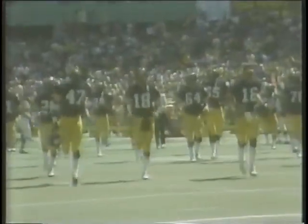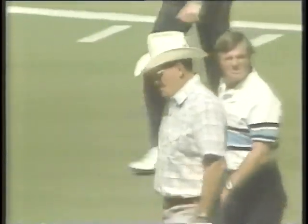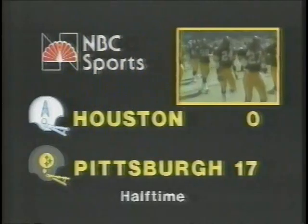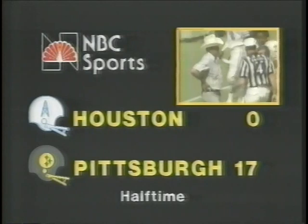The Steeler fans take their team off the field, full appreciation for their first half effort. At the intermission, the defending champion Steelers lead the Houston Oilers 17-0.